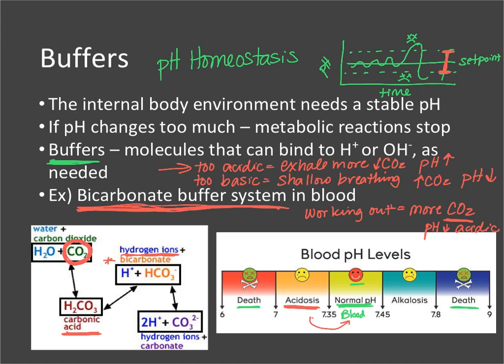Now, if your body fluids become above the upper range, so above the 7.45, it's called alkalosis, and that's also bad. So you can see here that these are not good. These are a sign that your body is not maintaining homeostasis. It could be due to a problem with your respiratory system. It could be a problem with your kidneys.